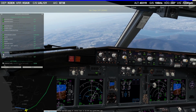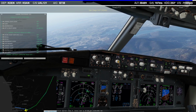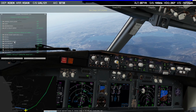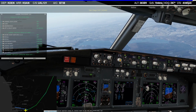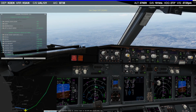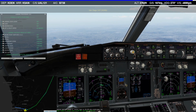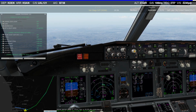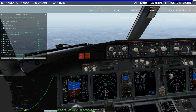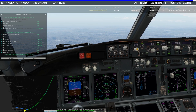United 121, turn right heading 274. Cleared for localizer approach runway 27. Contact tower on 118.300 when established. Turn right heading 274. Cleared for localizer approach runway 27. Contact tower on 118.300. Goodbye, United 121.